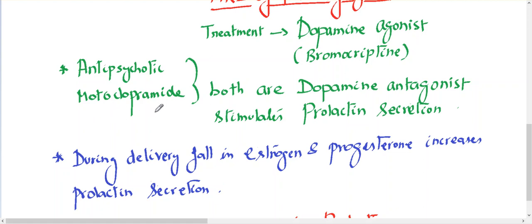It is an antiemetic drug. Both are dopamine antagonists. So when there is a dopamine antagonist, it cannot suppress prolactin, right? It will rather stimulate prolactin secretion. Dopamine suppresses prolactin secretion. Dopamine antagonist will stimulate prolactin secretion. So that's important to know.